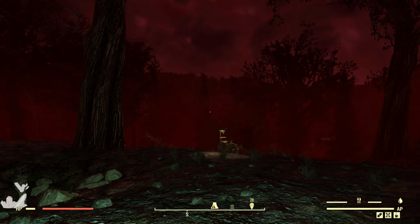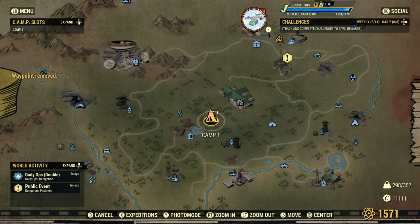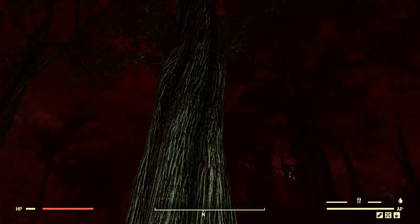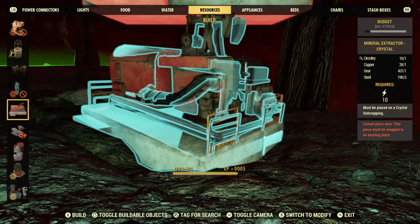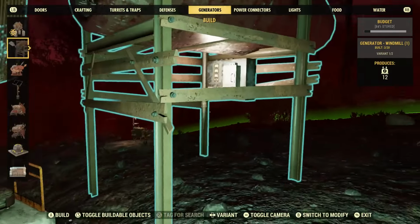Anyways, the reason why I chose this spot specifically for a good camp location, as you can see, I'm right here on the map from the Dark Hollow Manor over here in the new region. And there's these trees surrounding me. The reason why it's a good spot is because you can plop down a crystal extractor here to get you crystal over time. So it's a resourceful camp location.